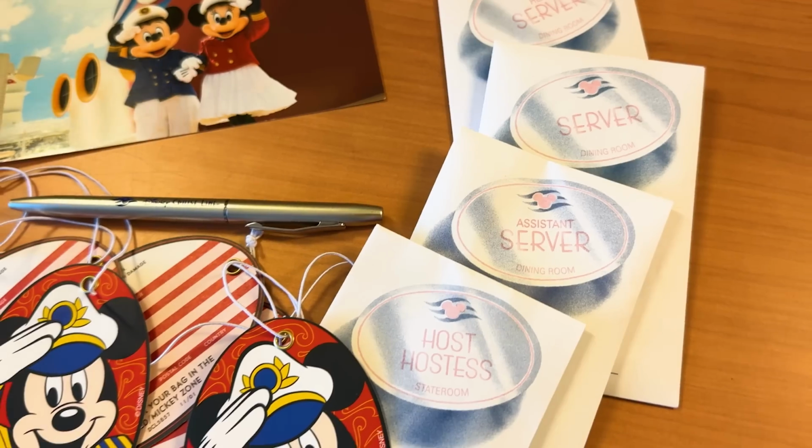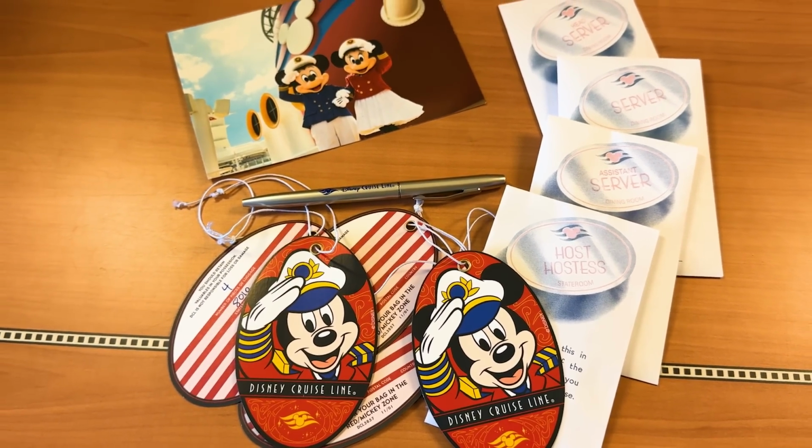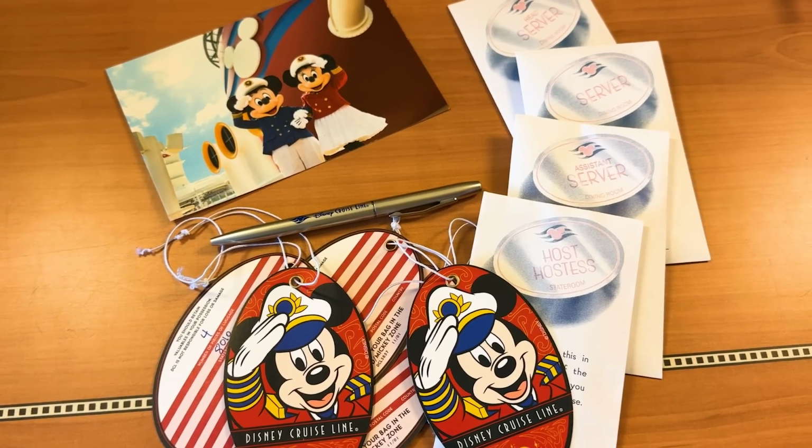Our pro tip is to just go ahead and pay these in advance online. Why? Well, there's 2 reasons. One, you won't have to think about it on the ship. And the second is that if you want to, you can still adjust them up or down at guest services if you want during the cruise.